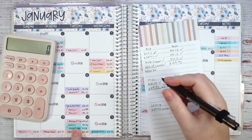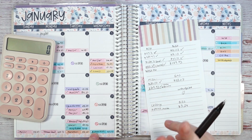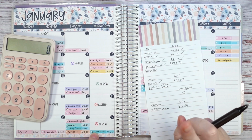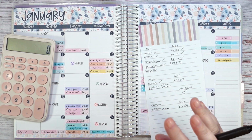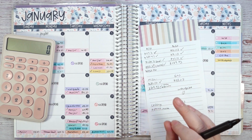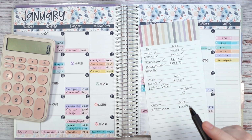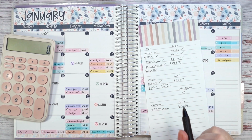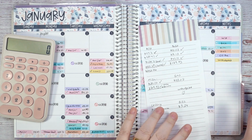Amazon, $69.93. I ordered my sons, I have two adult sons, each a new pack of underwear and each a pack of socks. Unfortunately, one pack of the underwear was the wrong size, and luckily they fit the other son, so I just gave all of them to him and then had to order another pack of underwear, and you'll see that in February's budget. So one of my sons has tons of underwear, and he can throw all of his old ones away. And the other one, he'll have plenty, but yeah, it was just funny.